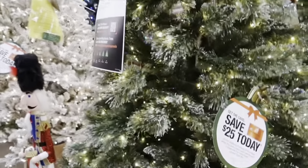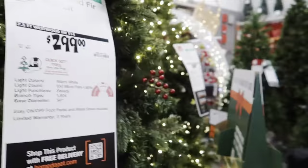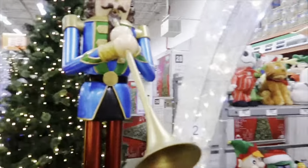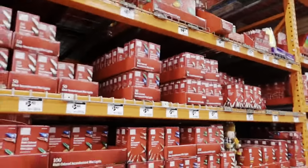So I could do something like this one. This one is $2.99. And then you have some other ones. Look at that. So I'm gonna check their inventory, see if they have it, and take it home. And it don't look like they have it from what I can see right now, but I'll check back in with you guys once I get to the house.